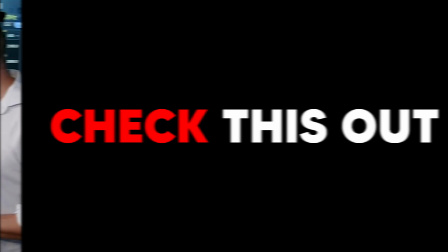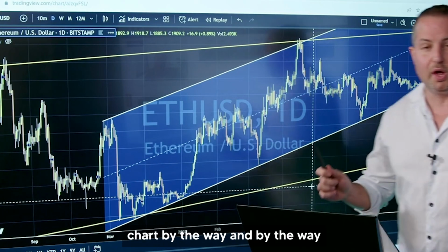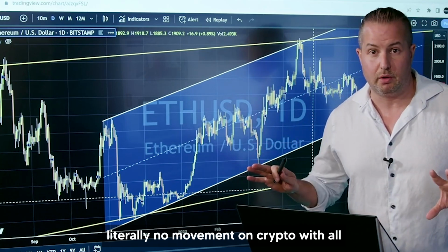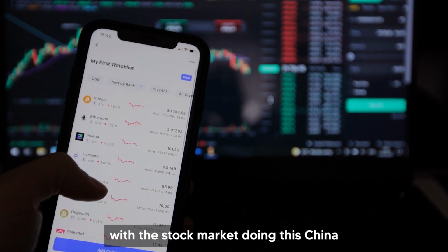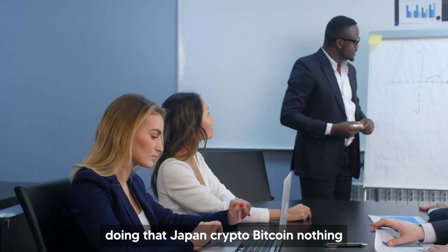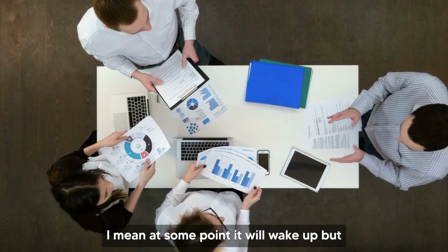So check this out. This is the Ethereum chart. All right, so the Ethereum chart, by the way, literally no movement on crypto. With all of the data that I just talked about, with the stock market doing this, China doing that, Japan, crypto, Bitcoin, nothing. I mean, at some point it will wake up.